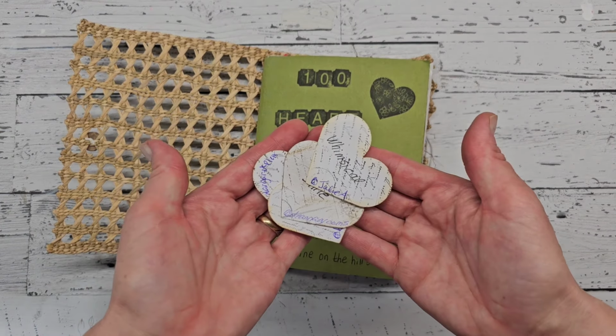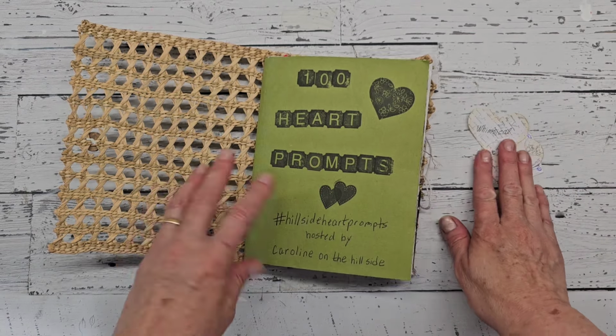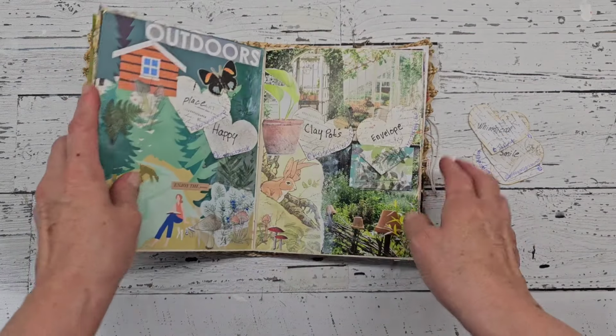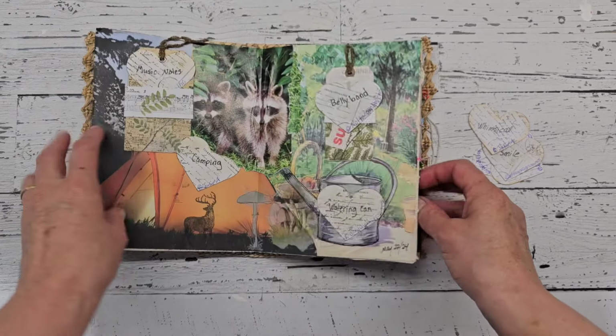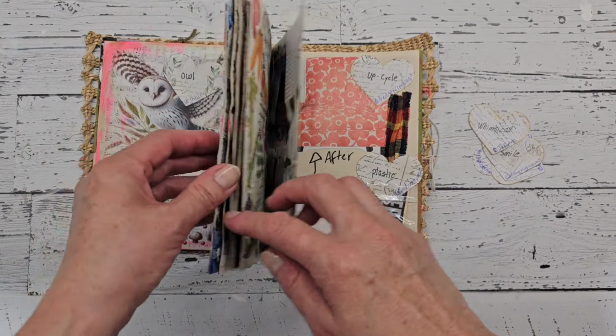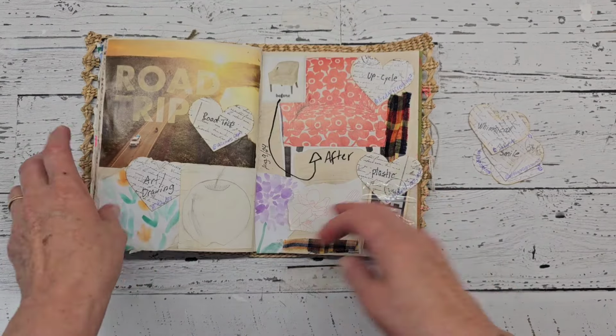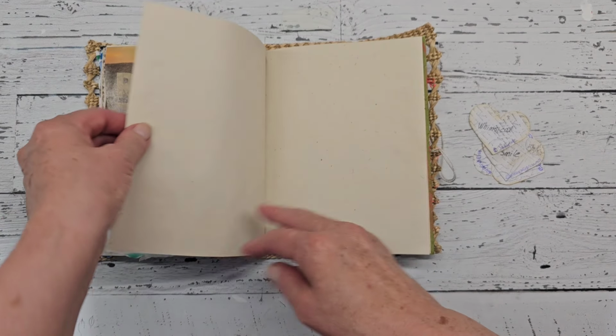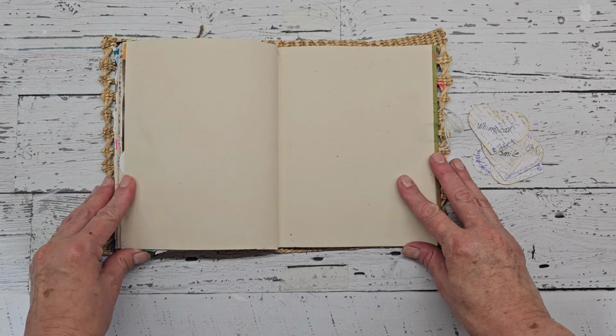It always makes me smile when I pick the 4 words, because I often think to myself, oh, how on earth am I going to do this? How am I going to put that together so that it will work nicely or go well together? But then by the time I'm done, it usually works out pretty good.